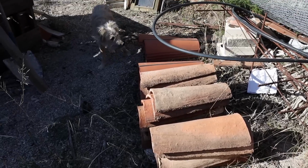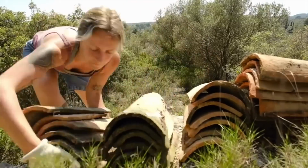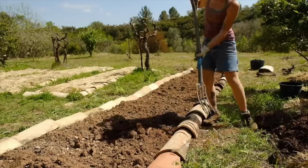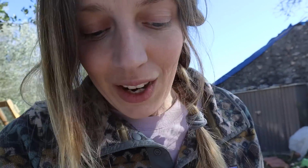Here's a few that we've collected. There were a couple of piles in the ruin which the year before last I moved into the garden and used to border a bunch of the garden beds, while Mauro has been to retrieve them from the garden, and any that are still good will go into our pile of spares that we can use on the roof.